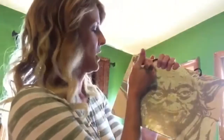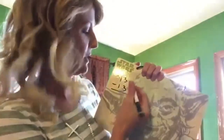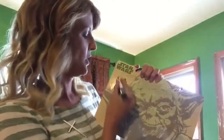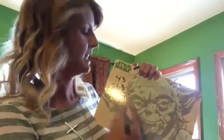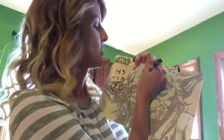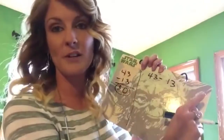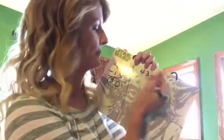Okay, we're gonna solve 43 minus 13. Now we would normally solve it: 3 minus 3 gives you 0, 4 minus 1 gives you 3, we've got 30. Now we're gonna solve it the other way, the new math way. So we have 43 minus 13. You have to write it horizontally for this way, I was told today.